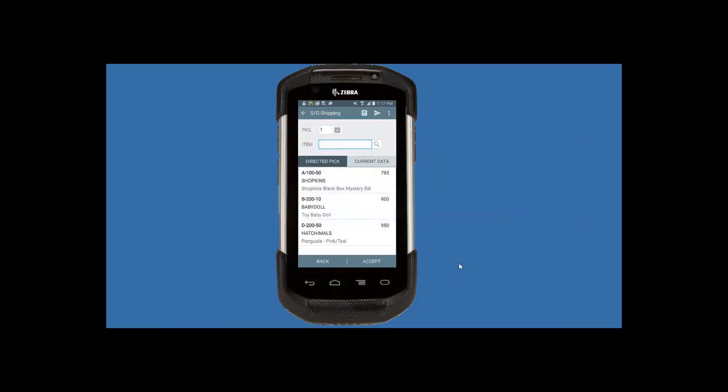If we were to look at this order back in Sage, this line item here for these Hatchimals is the first line item, then the Shopkins, and then the baby doll. But it prints it out here, or displays it at least, in the order of bin locations, so that I don't have to walk all the way through my warehouse from one place to the next. I walk through it one time, and I don't have to backtrack. Now it defaults to package one, and I can go ahead and grab my first item there.